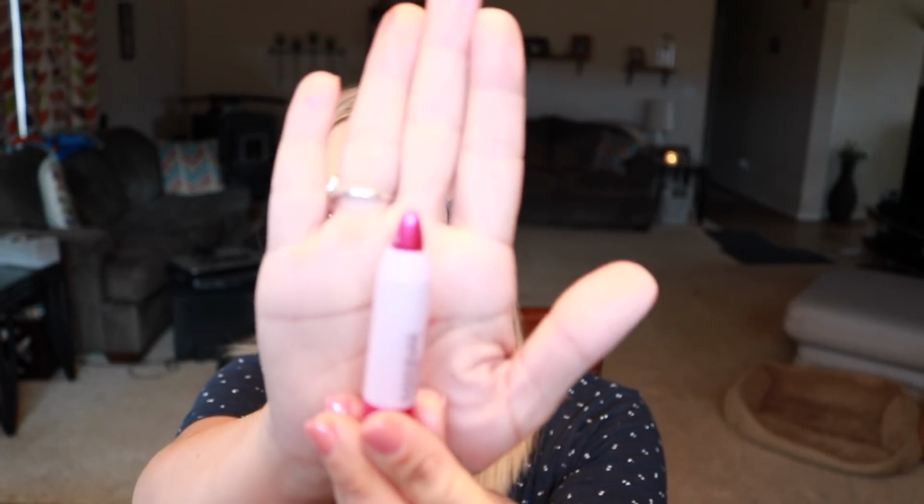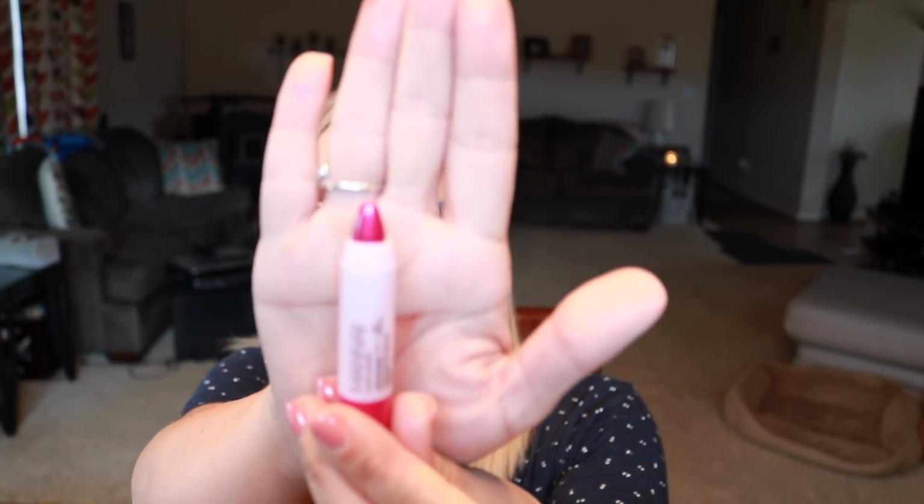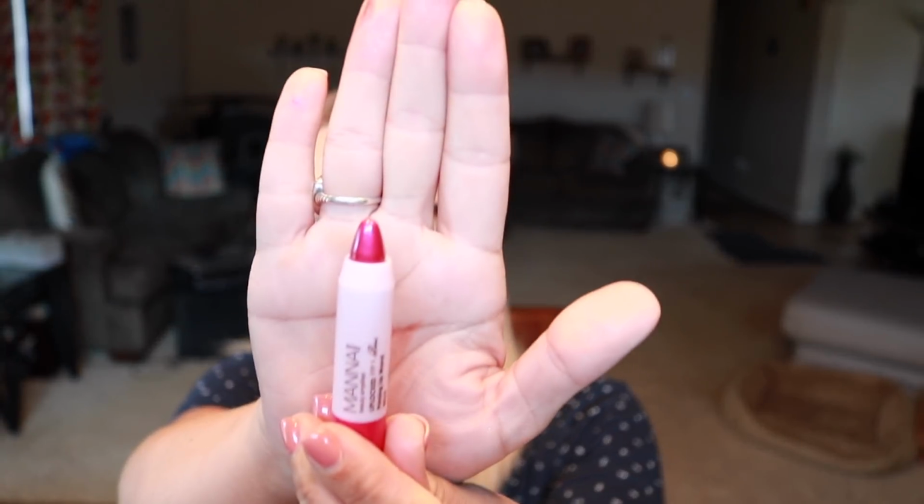All right, so we have one more thing left. Okay, so this is a Manna Kadar Liplocked Priming Lip Wand in the color Belle. I don't know why they're calling it a lip wand, it's just like a lip crayon. So there it is. It's like a dark fuchsia, I want to say. Pretty good fall color, I'd say. Maybe wine is the right color. Let's go ahead and swatch it to see what it looks like.